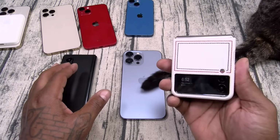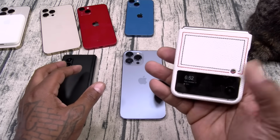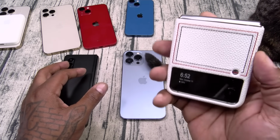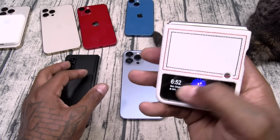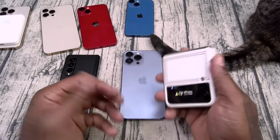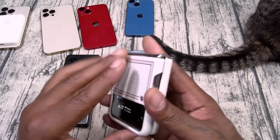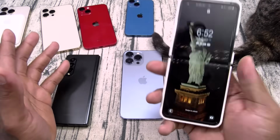When the original Flip came out, everybody was laughing at it because, including me, the outer display was trash. But now look at the outer display. Now you got your messages, you know what I'm saying? You can actually use it, and it's going to get bigger. It's going to get better. Innovation.